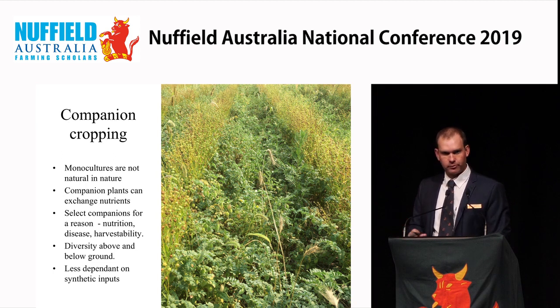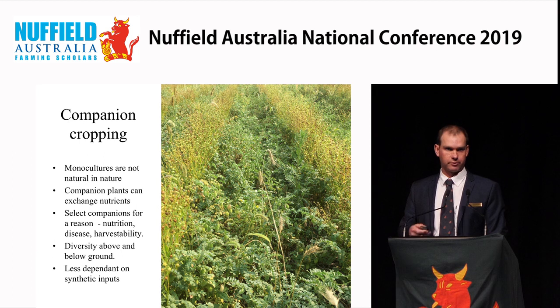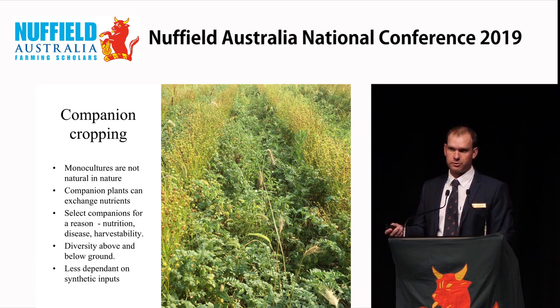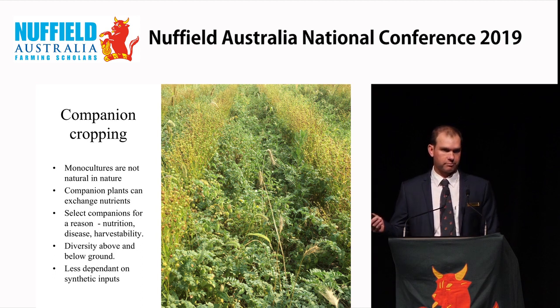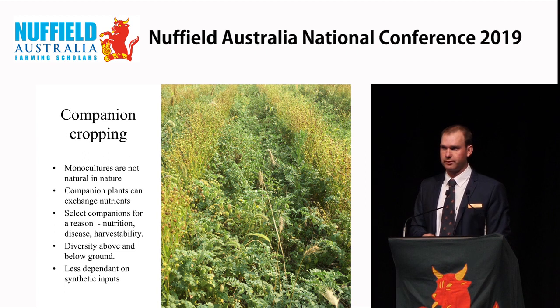We've been growing canola and broad beans together on our property on Kangaroo Island for the last 4 years. They're a very good companion. The harvestability is easy. You can have a low drum speed to thrash them both out. They're quite easy to clean out afterwards because of the size difference. And they complement each other by sharing that root zone, sharing nutrients and sharing water.